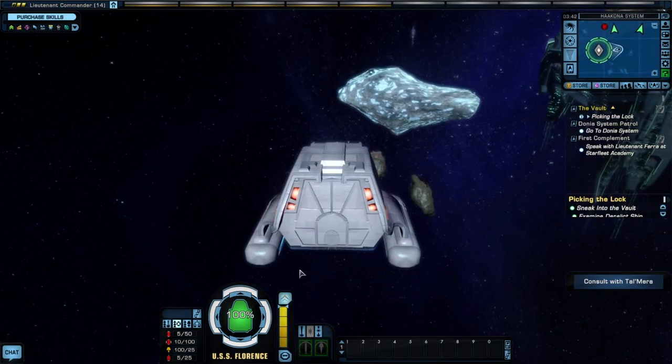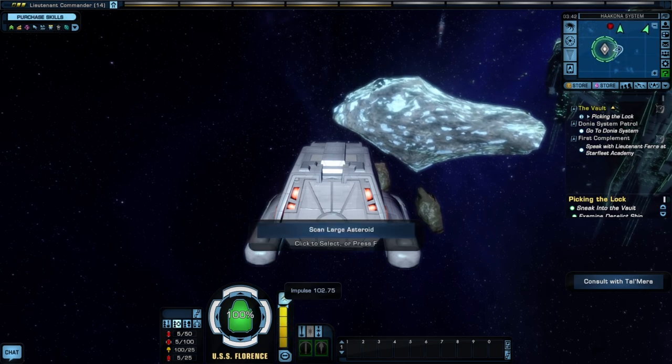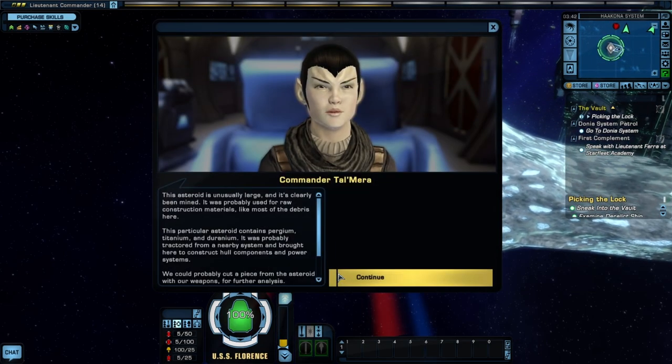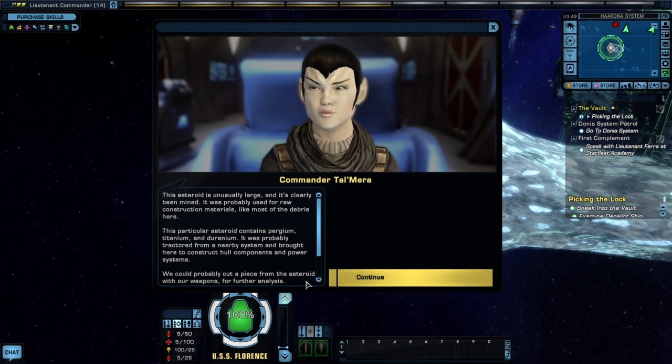Oh, here we go. That asteroid looks a little suspect to me. This asteroid is unusually large, and it's clearly been mined. It was probably used for raw construction materials, like most of the debris here. This particular asteroid contains pergium, titanium, and uranium. It was probably tractored from a nearby system and brought here to construct hull components and power systems. We could probably cut a piece from the asteroid with our weapons for further analysis.